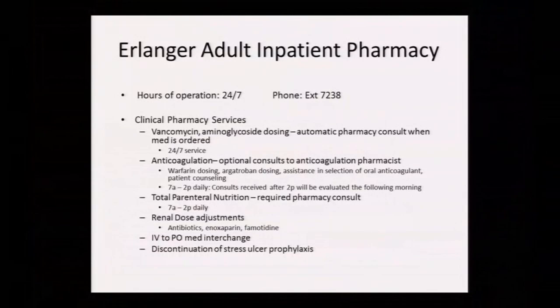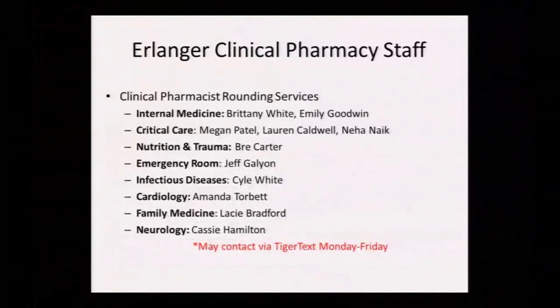And we can do things like automatically stop stress ulcer prophylaxis for patients coming out of the ICU who don't have an indication. So these are just some of the things that your pharmacists are looking at and changing by default.